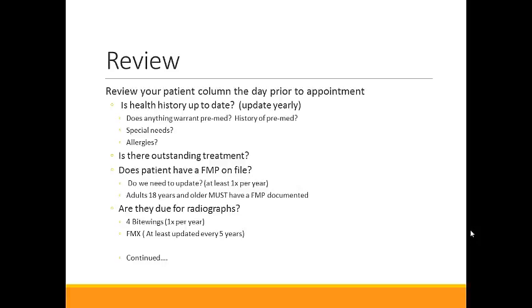Does the patient have a full mouth probe on file? And if so, do we need to update it? We want this updated at least 1 time per year for your normal prophy patients. And this is on adults 18 years and older. 18 years and older, they must have a full mouth probe documented within their chart. Are they due for radiographs? Typically, we take 4 bitewings 1 time per year and a full mouth series at least updated every 5 years.